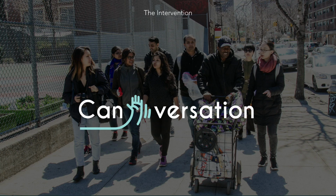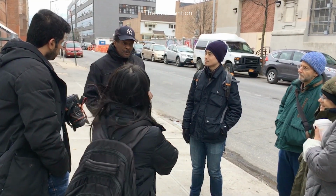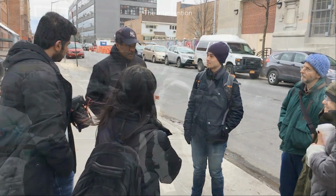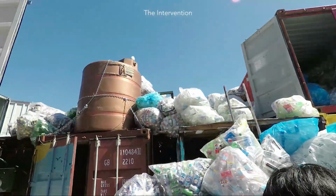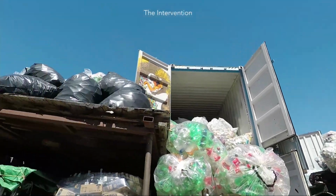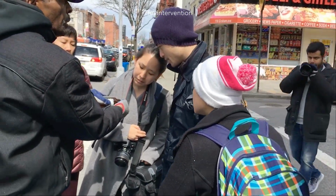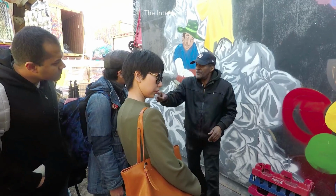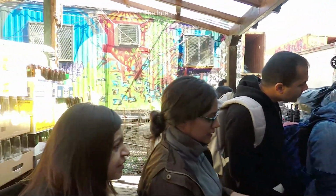In order to fill these gaps so that canners are seen as contributing members of society, we built Canversation, an interactive walking tour with a mission to make New Yorkers see their canners. We created a walking tour because it's fun, and it's a great way for people to get to see the number of cans and bottles that are being diverted by canners every day. We don't believe that any community is voiceless, so the walking tour is led by canners themselves and is a platform for them to share their stories.